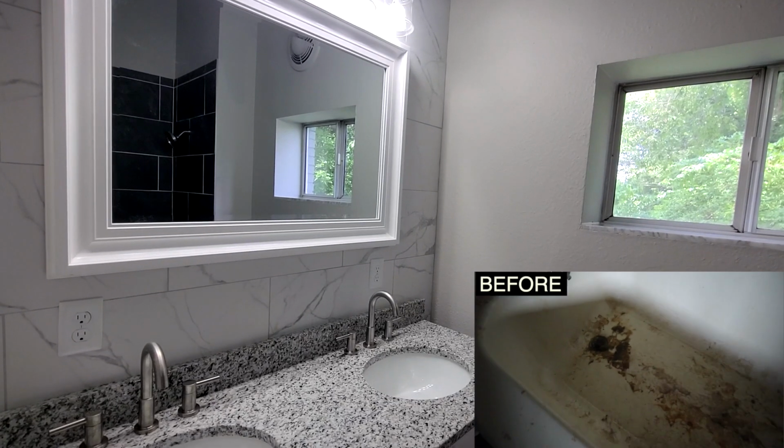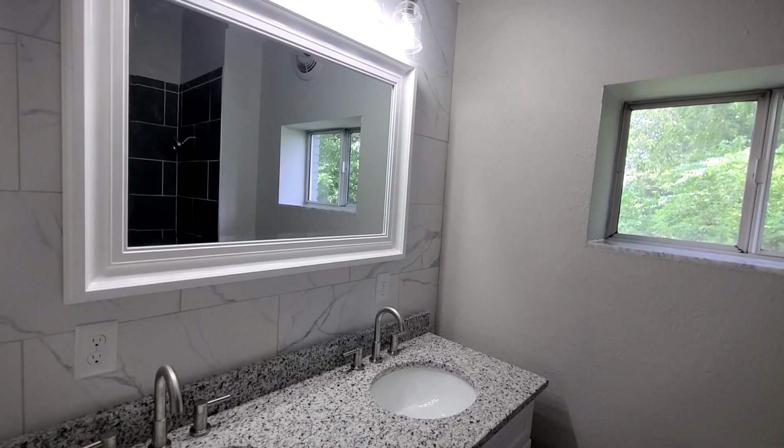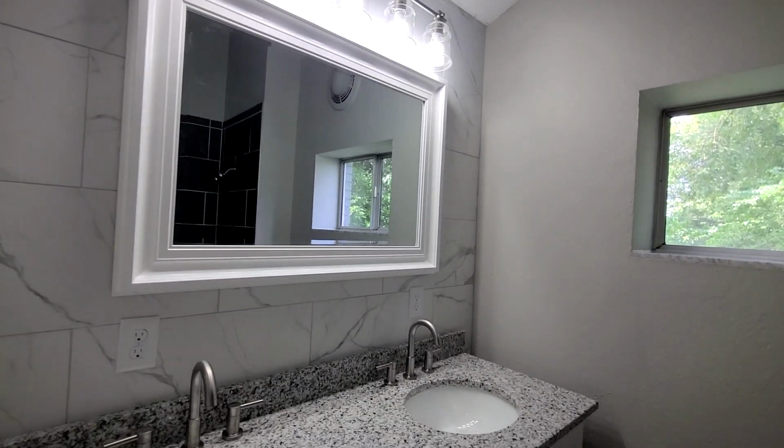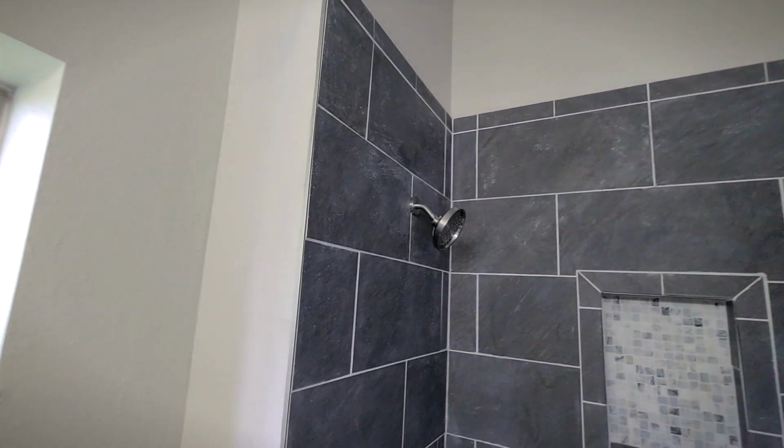I want a double vanity. It's like one of the things that I don't want to settle on. I want a double vanity. Rhianna can kind of care less, I think, but I really like having a double vanity. I just prefer it. I think it looks better, and I think it's more convenient.